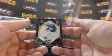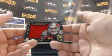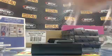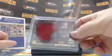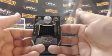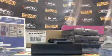89 out of 199, rookie for the Colts, Dante Moncrief. Massive Materials, rookie, 66 out of 99. Buccaneers, Mike Evans. /199, rookie jersey autograph for the Raiders, Khalil Mack.